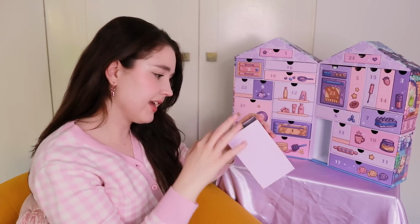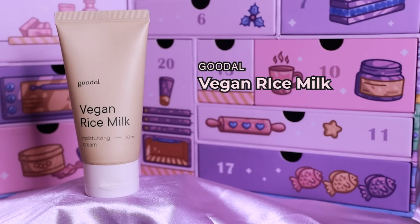Number 20, again, looks like we're getting another full-sized product. That's a chunky boy. This is from Goodal, and this is the Vegan Rice Milk Moisturizing Cream. That speaks to me. I like rice, I like milk, I like moisturizing. Ooh, and it has that kind of papery recyclable tube that I really like. And I think it's got instructions for how to fully recycle the whole thing.